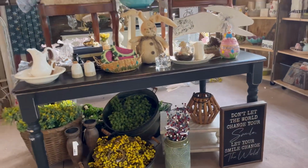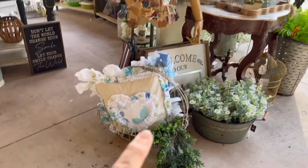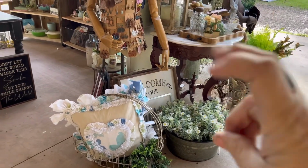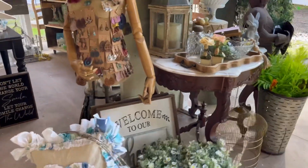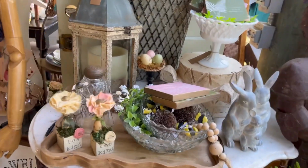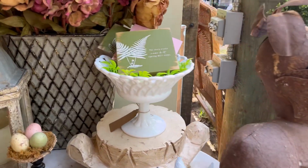And so you see, there is something to look at everywhere you go. This basket with the pillow is actually going to go outside on the front porch, as we like to call it. But it's supposed to rain tonight, so I've pulled it in. Here are some more, our little fella. Here are some more cuties.